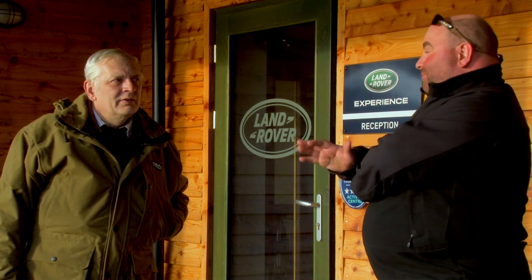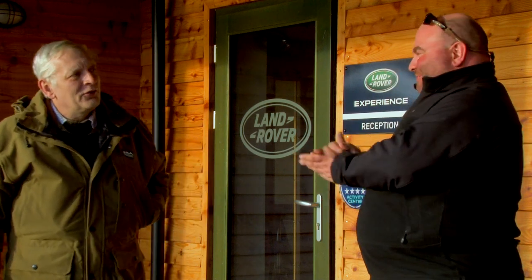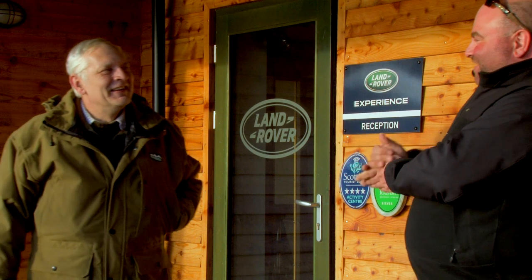Well, it's good to have somebody with a knowledge of fishing running such a lovely water like this. Yeah. And the facilities here as well, you've got motors on every boat. The boats are cracking boats, I must admit. Yeah. And the batteries last all day, which is a good thing, unlike some other places. Yeah, that's it.